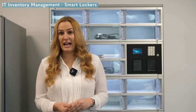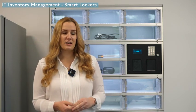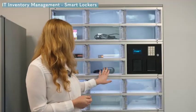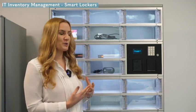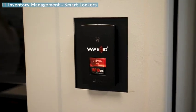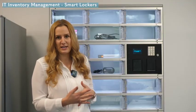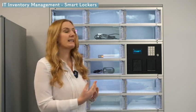So now if we take a look at how the locker works, as you can see behind me we have some items preloaded in. So the IT department were able to come and load those items in at a time that suited them. Now as an employee, if I needed to come and take out a mouse, for example, as I mentioned earlier, I can come up to the machine. I can either, if I have a badge ID, have a reader fitted to the machines where I just show my ID and it automatically knows who I am, therefore what I'm allowed to access. If they don't have badges, you can just use the PIN number, which is what I'm doing for today's video.